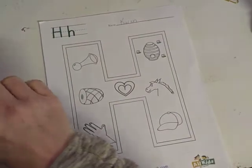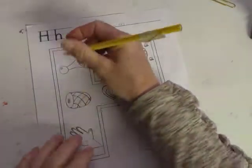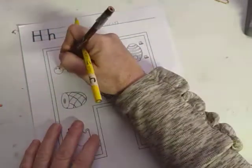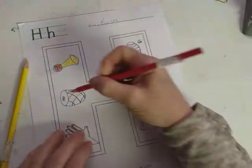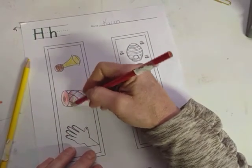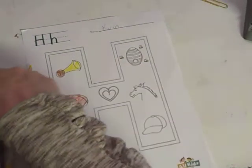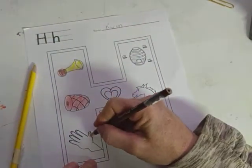Okay, so what are some things that start with the H? What's this? This looks like maybe a horn. Like a bicycle horn. Beep, beep. You might have on the handles of your bicycle bars. Okay, and then, oh, this is yummy. This looks like a ham. Did you have ham last Easter? Ham is good. And then what's this? Remember, we all have one. Hi! This is our hand.